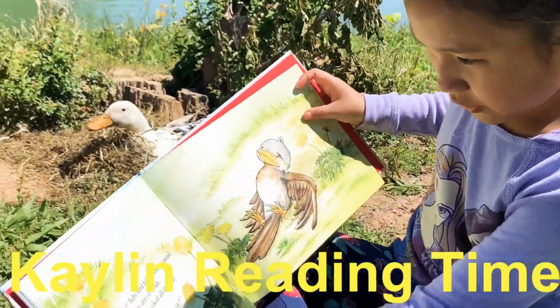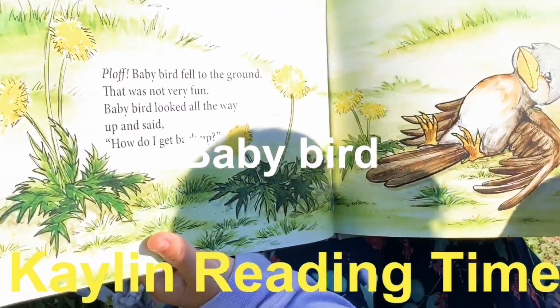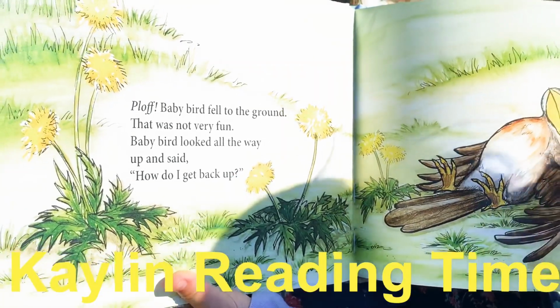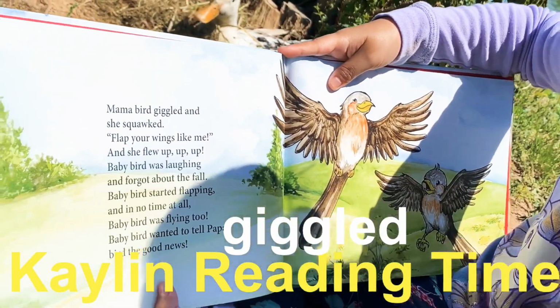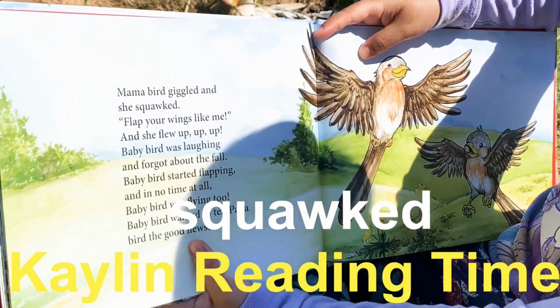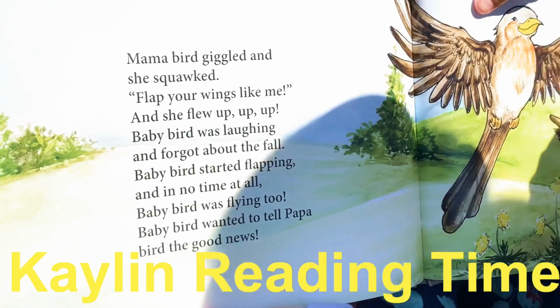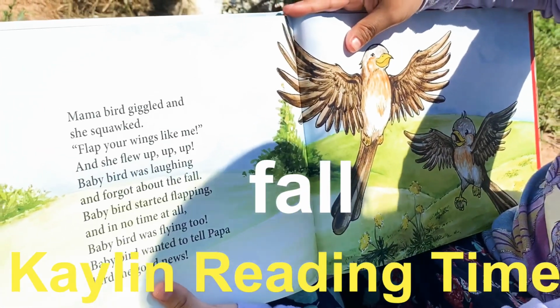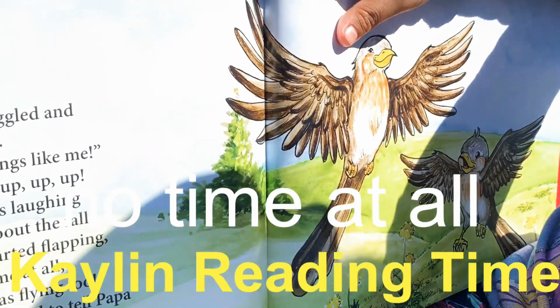Yes, baby bird fell to the ground. That was not very fun. Baby bird looked all the way up and said, how do I get back up? Mama bird giggled and she squawked, flap your wings like me. And she flew up, up, up. Baby bird was laughing and forgot all about the fall. Baby bird started flapping and in no time at all, baby bird was flying too.